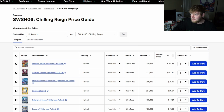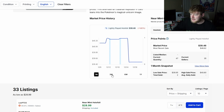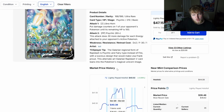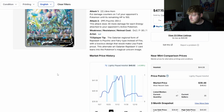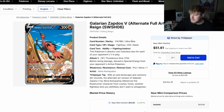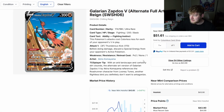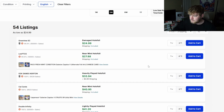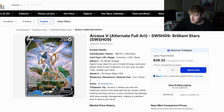I have Chilling Reign pulled up here. You got a lot of nice artworks in Chilling Reign, but as you can see, some of them aren't really moving at all. Even though Chilling Reign itself is moving, you can still find them for good prices. This one, same thing. Hasn't really moved. Galarian Zapdos V from Chilling Reign. You can probably find a good price. And I feel like these will definitely move a little bit if all the boxes are moving.